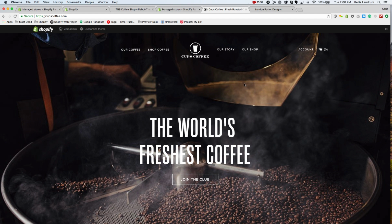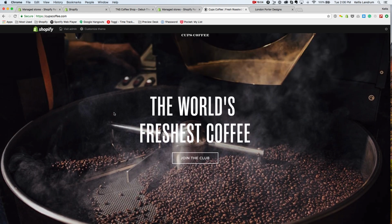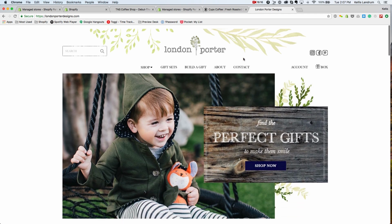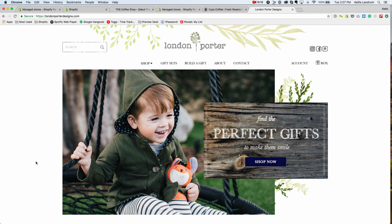The homepage of any e-commerce website is built in blocks, right? So let's take a look at what those blocks are. Almost every online store you're going to see has a banner at the top of the page, right? Don't be fooled by the fact that the banner at the top of the homepage on this website runs to all four edges, right? This one at World's Freshest Coffee, we've got a big picture of a coffee roaster, right? And it touches 1, 2, 3, 4 edges, as opposed to London Porter, which touches no edges, right? It's free floating, so to speak, right?